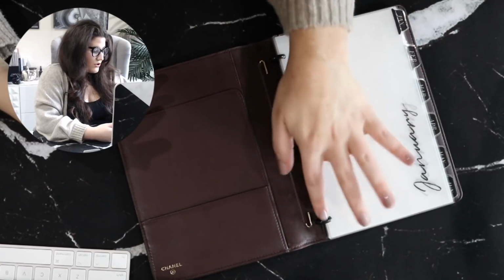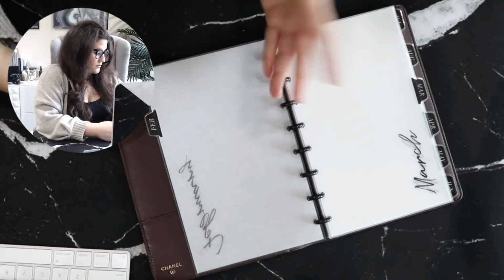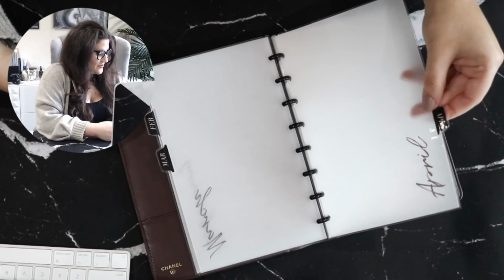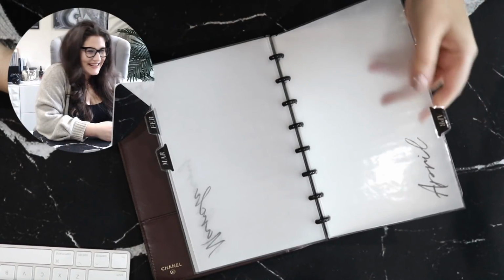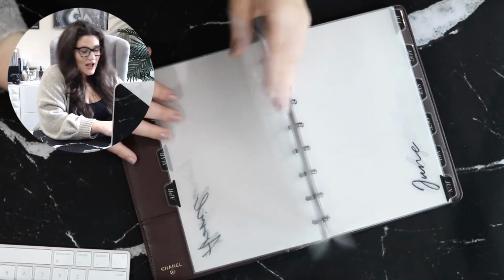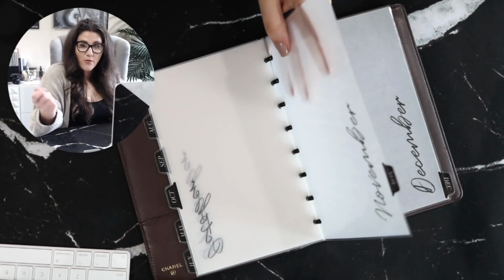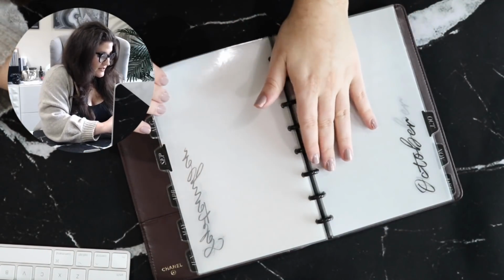So I went ahead and used the Discbound system to create these monthly dividers, right? And they're printed on vellum. So you can see it's the months printed on vellum and then laminated. And I also laminated the tab. So all of these things come from Insert Designs from my shop. But yeah, that's how I am using this. I'm leaving it out on my desk, and it is where I have like some paperwork that I just kind of fold into the months for the days, you know, when they're applicable.